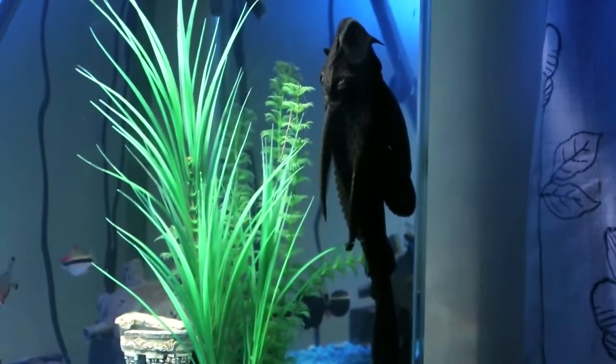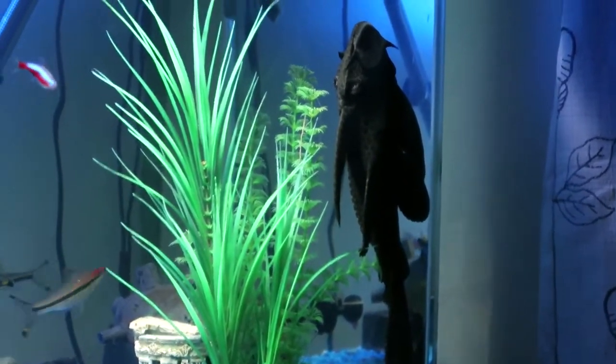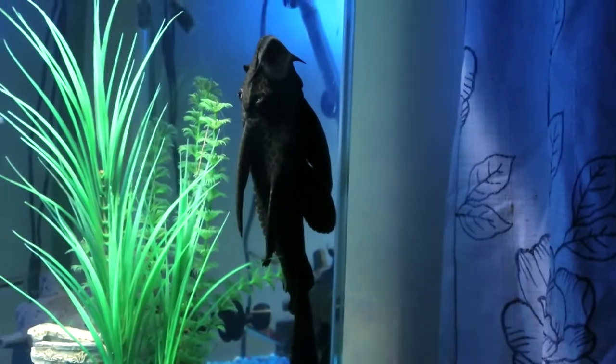It's a nice big tank. Plecos, common plecos seem to be happy in it. They're not too big for it yet. They shouldn't be getting much bigger, so hopefully they'll be alright in here.